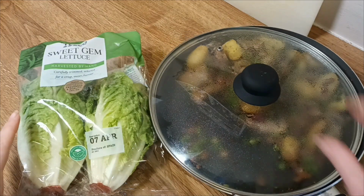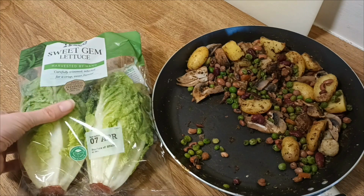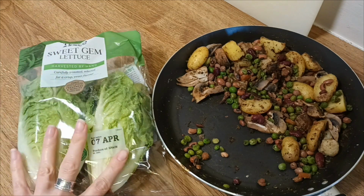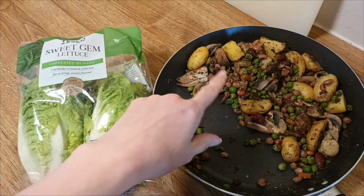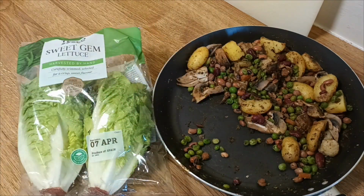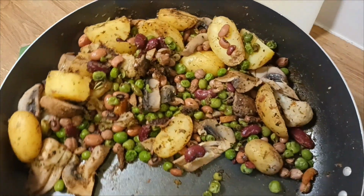Okay, it's now dinner time. I have got this left over from lunch and I'm going to make some lettuce wraps using this sweet gem lettuce here as well. And there were a few more steamed potatoes left over, so I've put those in the oven to warm them up. Okay, I'm just going to heat this up first.